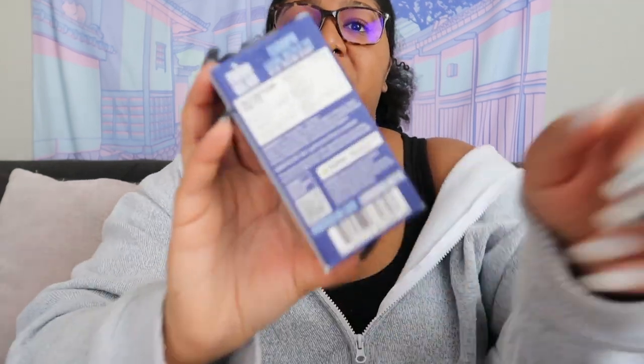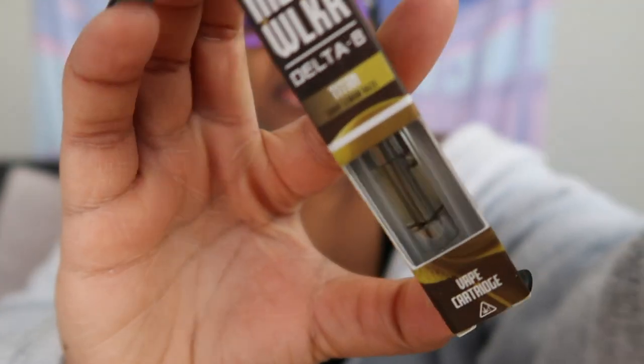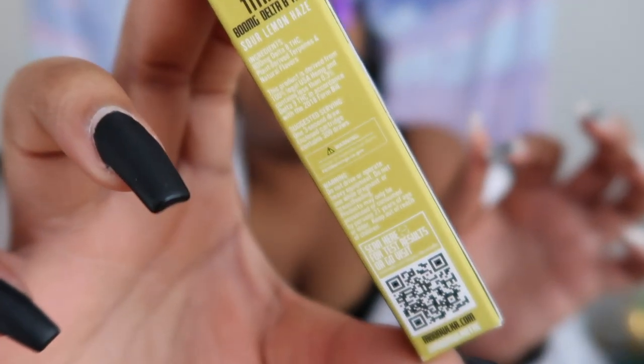The gummies come with 25, and they're 25 milligrams each, and it has all the information, the ingredients, and the calories on the back, and it also has the QR code to see their website. And then the cartridge is in sour lemon haze, and I believe it is 1 gram. It also has all of the information on the back. The cartridge says it's 800 milligrams of Delta 8 THC. Both of these are 100% legal in most US states. Don't quote me on that.